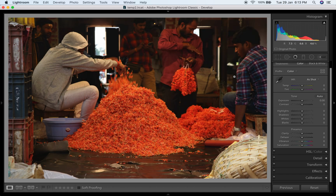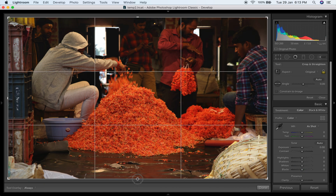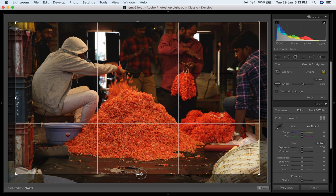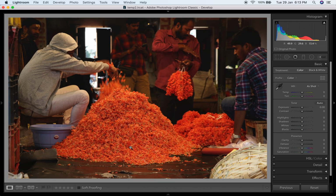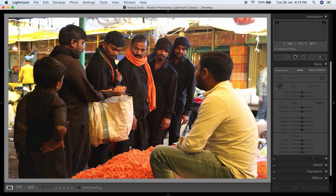Some action, but I wish I could see the person's face. It would have been a little better. Maybe I would crop a little bit of this foreground, something like this, because this foreground doesn't make it look really interesting. There's nothing much in the foreground.